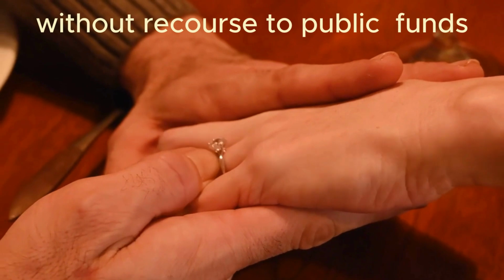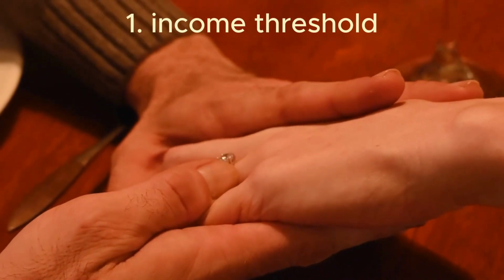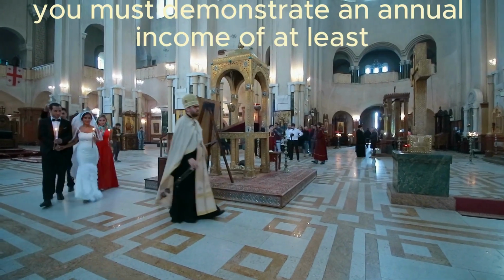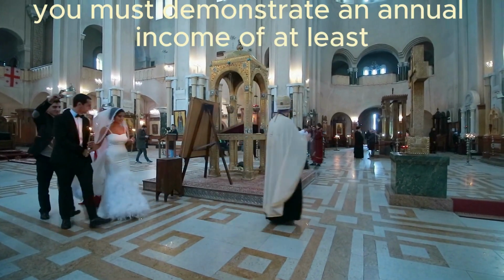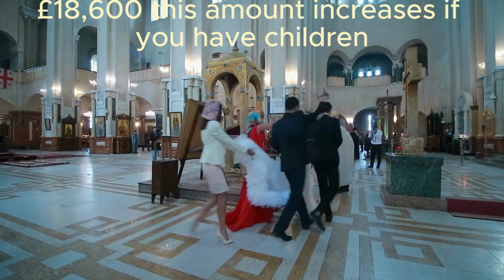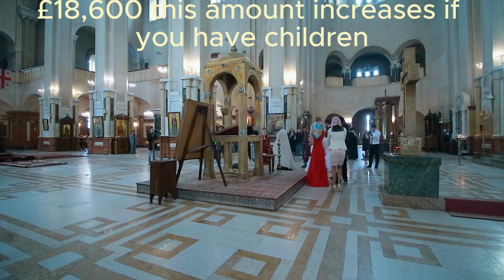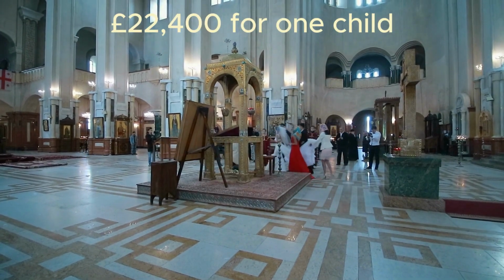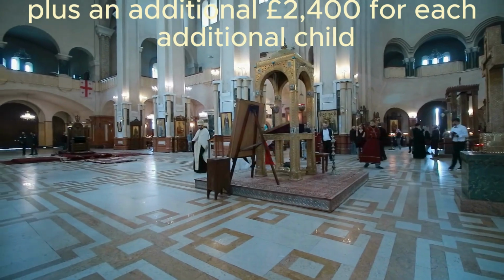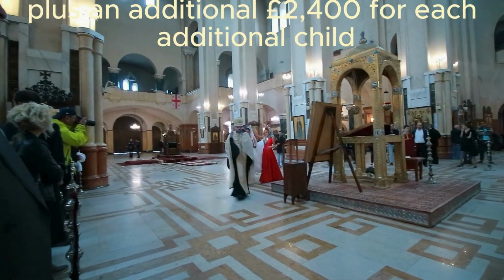Financial requirements. You must meet the minimum financial requirements to show that you can support yourself without recourse to public funds. So these requirements include: 1. Income threshold. You must demonstrate an annual income of at least £18,600. This amount increases if you have children: £22,400 for one child, plus an additional £2,400 for each additional child.